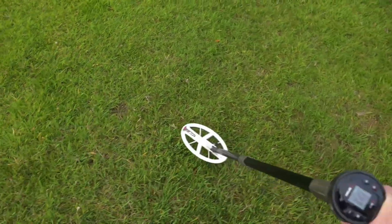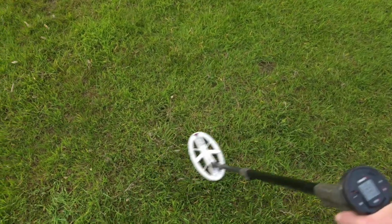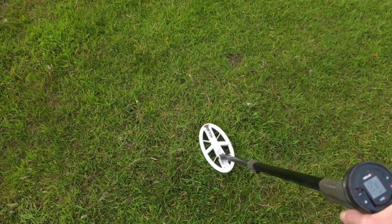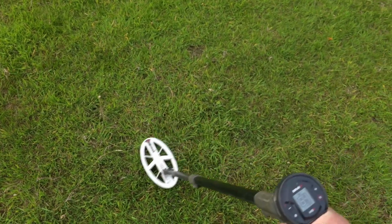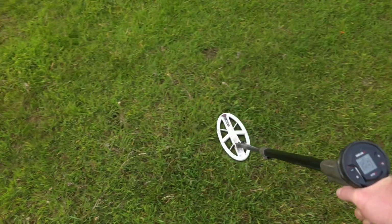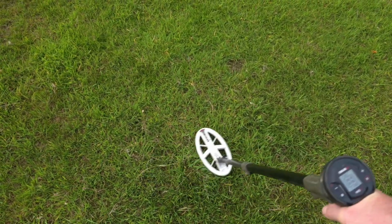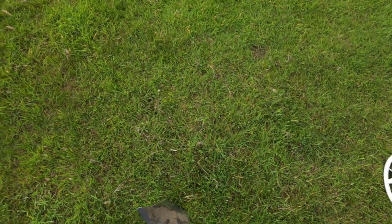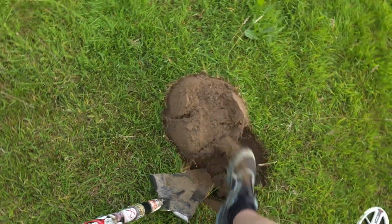Got a bit of a grunty one here, 77. 80s. 60s, 69, 70. I don't know, strange numbers, different numbers. Usually would be a 20 pence, 70, 71. Well, we just don't know. Just don't know with this coil. It's better off to find out, isn't it?